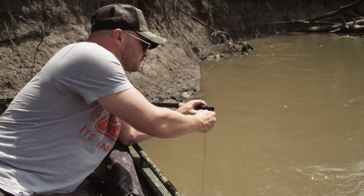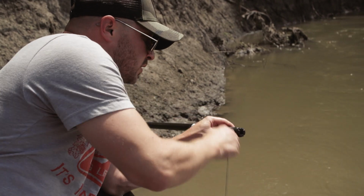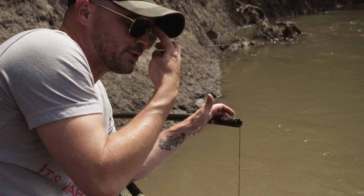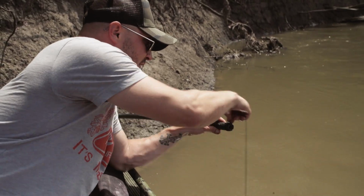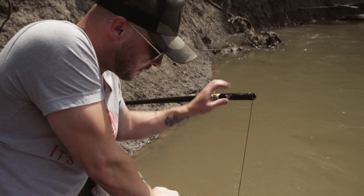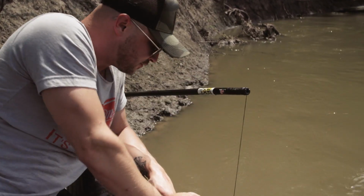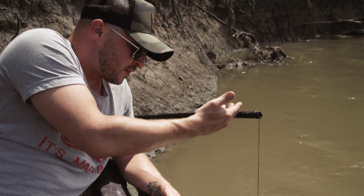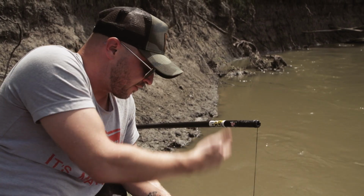So what I wanna do is wrap him around this pole clockwise, which is very important, because if you wrap these counterclockwise, you actually could unscrew your cap. So it's important that you wrap your line clockwise around these caps. So right now, he has about 12 inches of room between the bottom and him, and he's about 3 foot down.